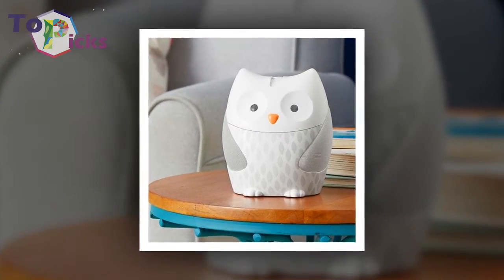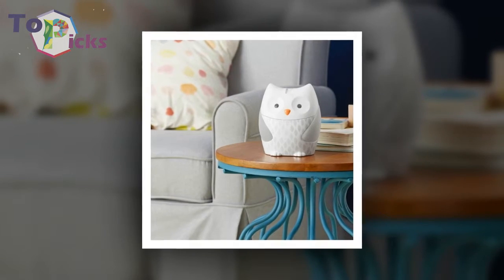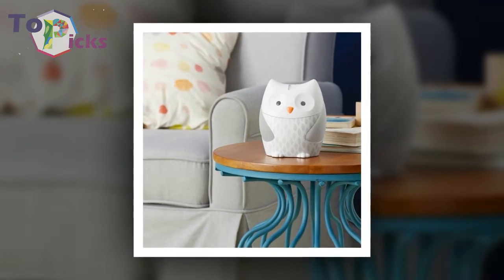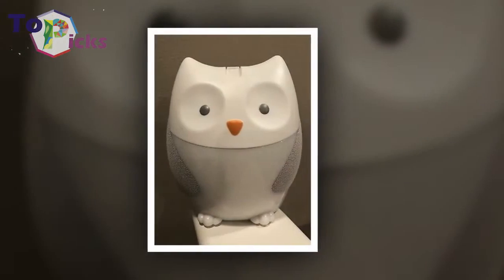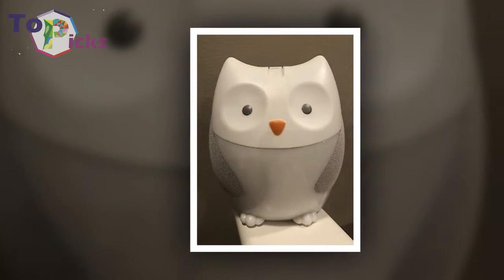As we mentioned earlier, one study cautions against too loud sound machines that might potentially injure infants' hearing. This Skip Hop soother enables you to manage the volume of what your baby hears, from lullabies to nature sounds.